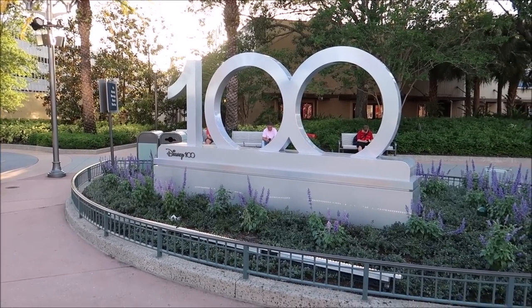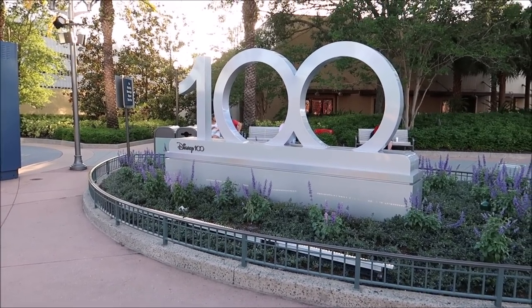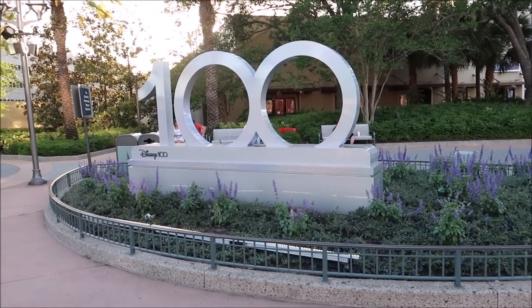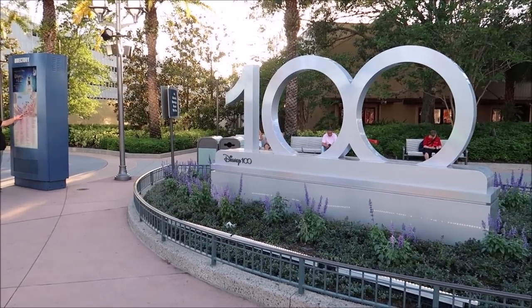And just like I mentioned before, I wanted to show you the Disney 100 sign right outside the orange garage as soon as you land over here. Look at that. These are popping up everywhere. They're springing up all over the place.